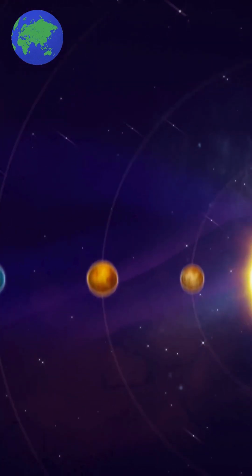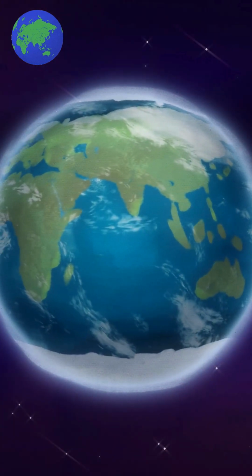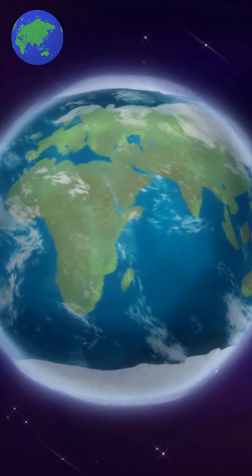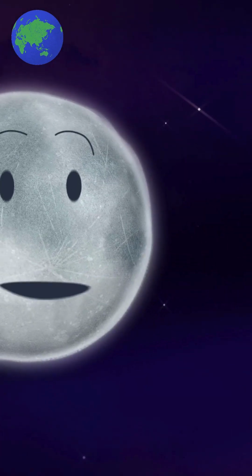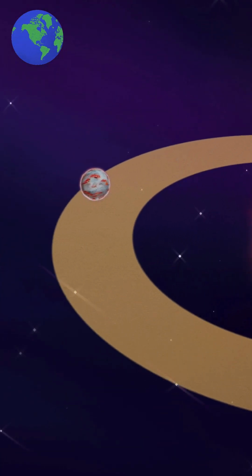In our solar system, the habitable zone extends from around the orbit of Venus to around the orbit of Mars. Earth happens to be nice and comfy in the middle. But it takes more than just a good location. Orbiting in the habitable zone does not guarantee a planet will be habitable. After all, the moon is right here with us, but it's certainly not habitable. Sorry, moon.